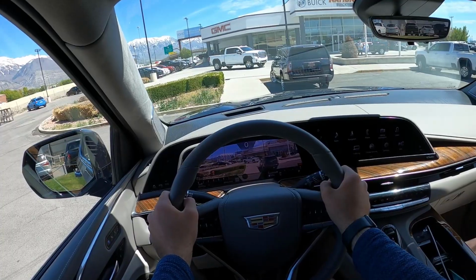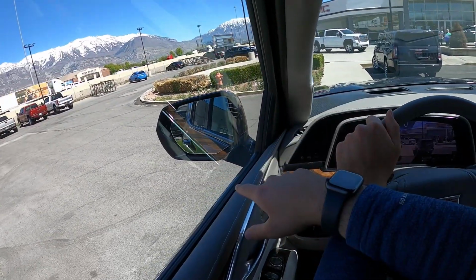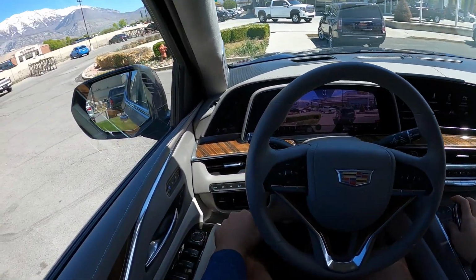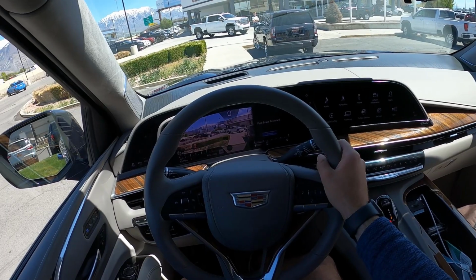Let's talk about visibility here in the Escalade before we set off. So you guys can see visibility of the hood's great. Still get a heads-up display. There's visibility through both of the mirrors. And then here's throughout the rest of the rear. So from a visibility standpoint, I mean, we're identical with both of them. And parking brake off, drive, and, well, let's set off.